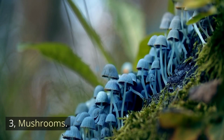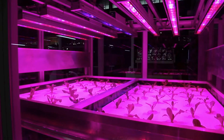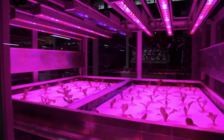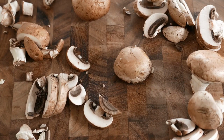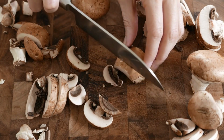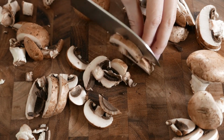3. Mushrooms. Mushrooms are a unique food source of vitamin D, and certain varieties can provide a significant amount of this essential nutrient. Some types of mushrooms, such as shiitake and portobello mushrooms, are exposed to UV light, which increases their vitamin D content. A 3.5-ounce serving of shiitake mushrooms can provide around 100 IU of vitamin D, which is about 12% of the recommended daily intake.